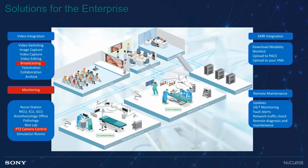This short presentation was focused primarily on patient monitoring and broadcasting, but NUCLeUS is a complete solution for the entire enterprise. If you're a healthcare provider and you don't have the room or budget for a large infrastructure project, reach out to us and we'll be happy to provide a personalized demo or set up a proof of concept to see if NUCLeUS is right for you.